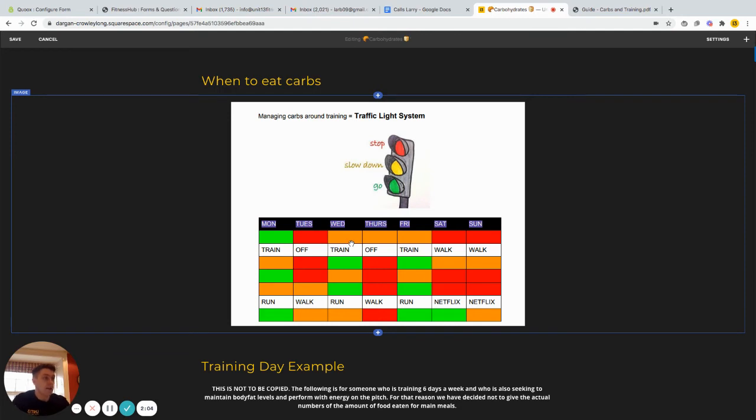Wednesday, again we're training. So again, some carbohydrates as needed, train, and then carbohydrates afterwards. Here you can see for this particular client, this day isn't as heavy in training, so there's less green, so they're not as heavy on carbs.